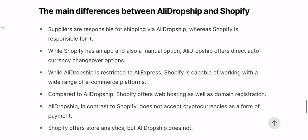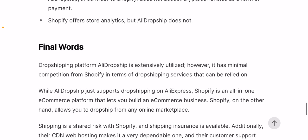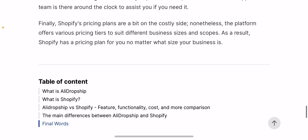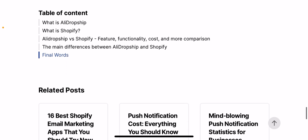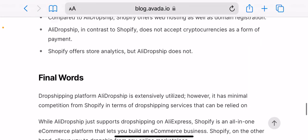Currency conversion. Alidropship. You can match the currency of your store with Alidropship's currency settings. The US dollar is the default currency, but you can change it in your dashboard if you like. When the currency location switch is active, your client's local currency will be shown automatically.